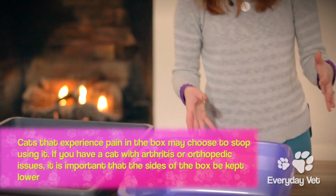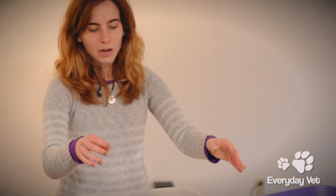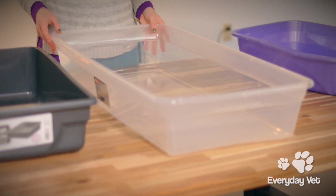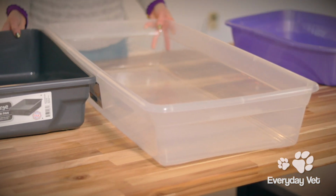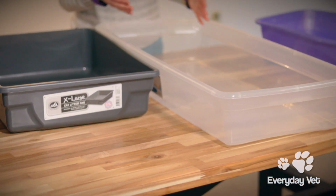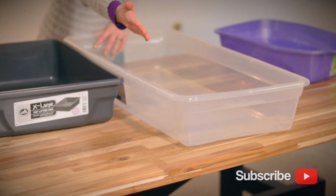But don't be concerned if you have a cat that has mobility issues and is maybe too big for this box. There are actually other options available. So one thing that I like to use, and it's going to sound a little bit weird, but it's actually fine to use an under the bed storage bin. So if you compare this to the extra large one, we've got similar width, a little bit narrower for this one, but there are wider ones available, but it's a lot longer.